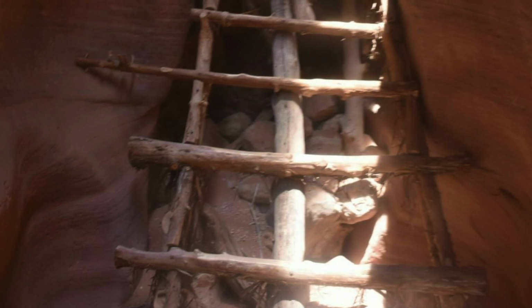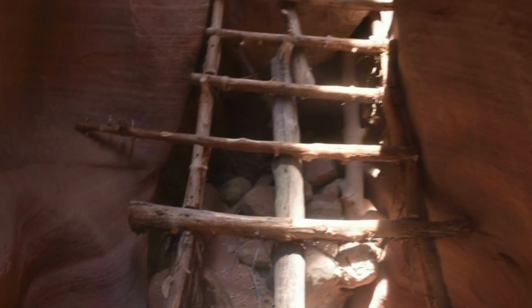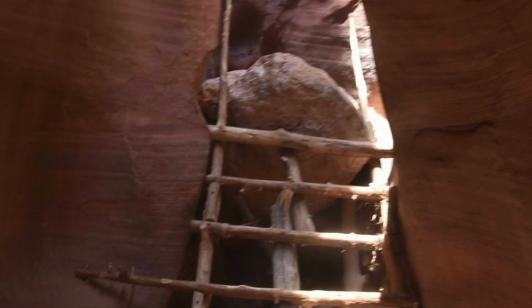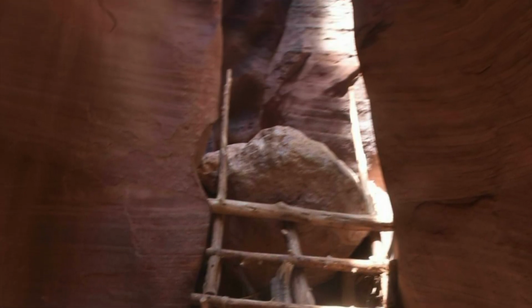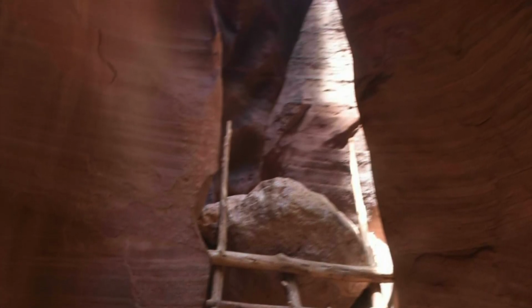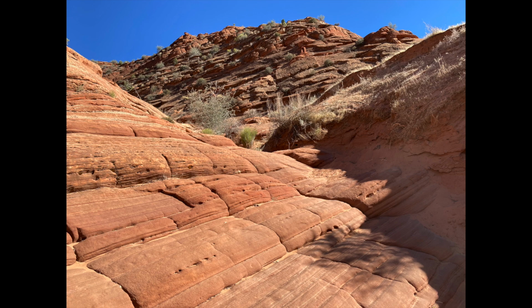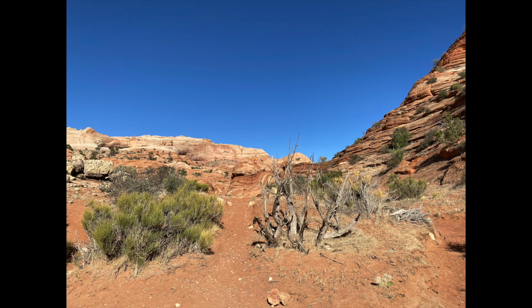So what I want you to do is walk Wire Pass Trail to the ladder. When you find the ladder, look at it hopelessly and then turn around 180 degrees and go back to the left until you see this area. This is the one spot where there's not a wall to your left. And you're going to go up this pathway. I've got still shots here that take you up.